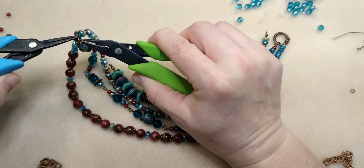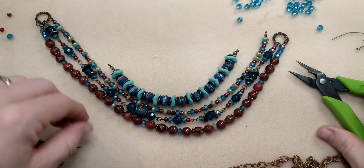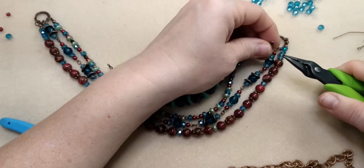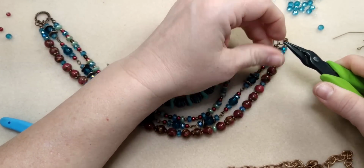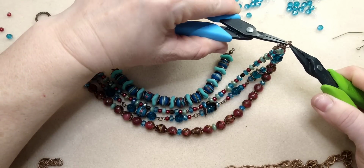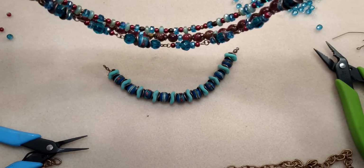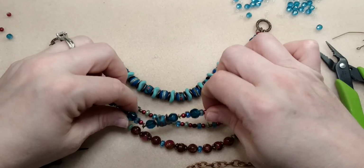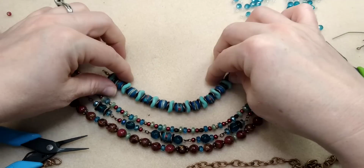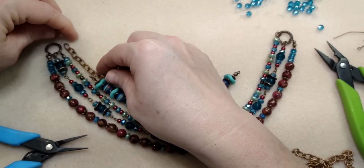Okay. Close it up. Same thing on the other side. Okay. Yeah, I like that. And then we're going to do this guy, and we're just going to add a little chain onto him. So, not a lot. It won't take a lot to do it.